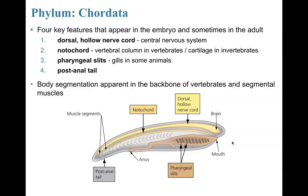So the four key features that we see are having a dorsal, let me get my pointer, a dorsal hollow nerve cord. So this is going to show as the central nervous system overall. So here's a growing embryo. I forget what animal I'm showing you guys here. I guess it doesn't matter. It's a chordate nonetheless. Could be a human, could be a chicken, it could be a fish. So here's going to be the dorsal hollow nerve cord. This will eventually become nervous tissue, aka central nervous tissue, so the brain and the spine for these guys.